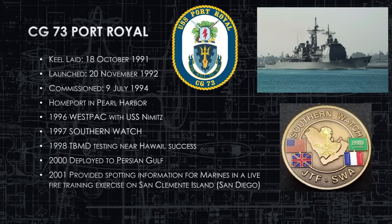CG-73, Port Royal, the last of the Ticonderogas. Her keel is laid 18 October 1991, launched in November 1992, commissioned 9 July 1994. She's home ported out of Pearl Harbor. First deployment she does is a WestPac with USS Nimitz. In 1997, she does Operation Southern Watch over there in the Persian Gulf. In 1998, she does theater ballistic missile defense testing near Hawaii.